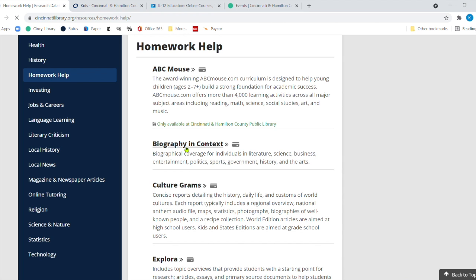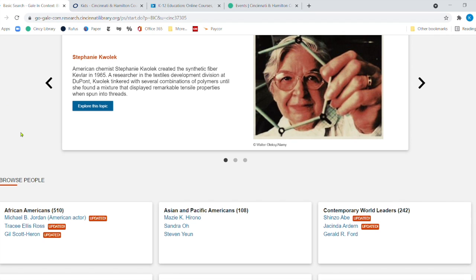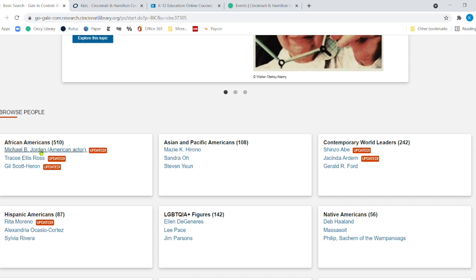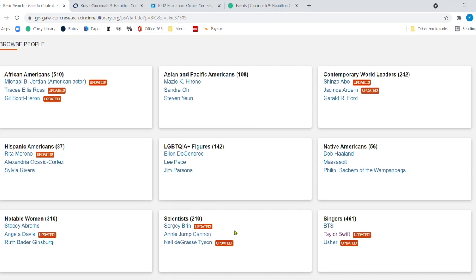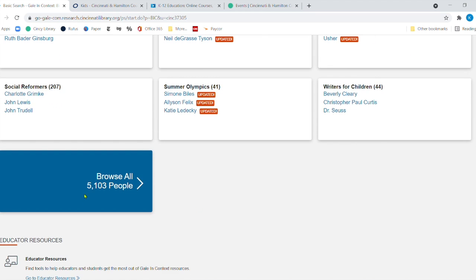They have over 5,000 biographies of people from the past and also from the present. They also divide it up into different categories. So you've got contemporary world leaders, African Americans, Native American singers. There's BTS, that Korean boy band, I do believe. And Summer Olympics are even on here as well. You'll notice that some of the biographies have been updated. But remember, there are over 5,000 here.